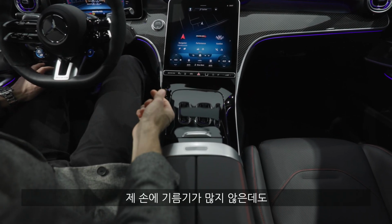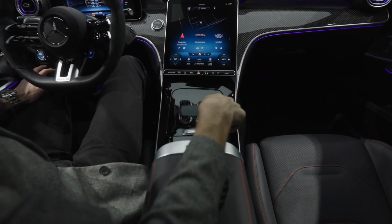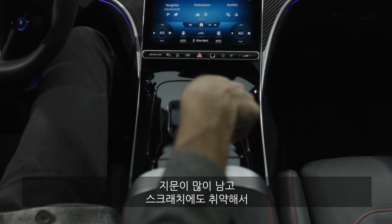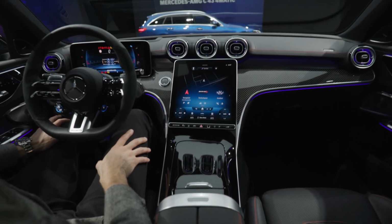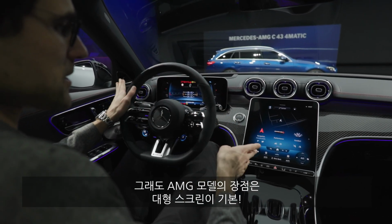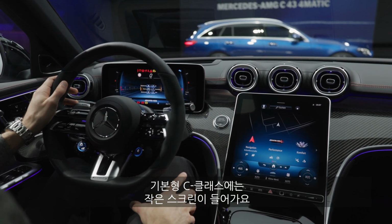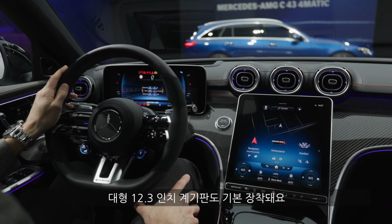And I usually do not have greasy fingers at all, but even I can leave some greasy fingerprints on this one. And of course scratches and so on. This will look bad quite easily, actually. However, what's cool, with the AMG model, they go standard for the bigger screens. Here, the 11.9 inch vertical screen, usually is a smaller one with a base C-Class, and left side also 12.3 inch. The bigger ones directly come as standard.